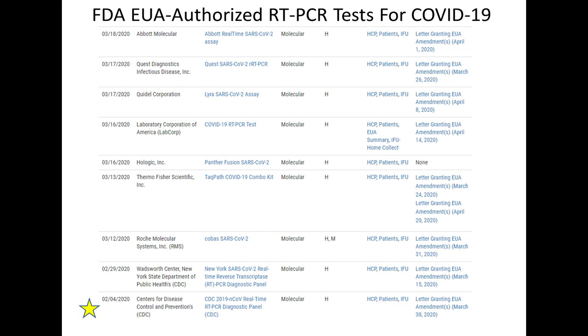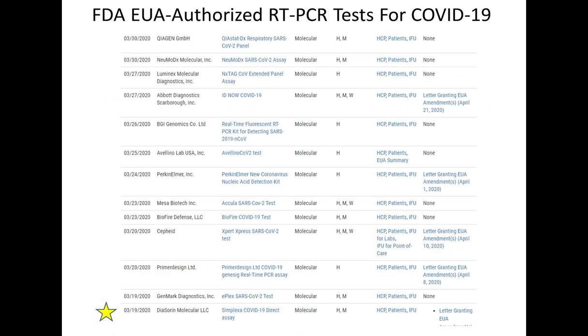So I think we were all waiting as the FDA was giving EUA authorization for other tests so that more and more clinical labs could expand. Here you can see February 4th, the CDC test became EUA approved. Again, not approved for clinical labs to run, but approved early on. That wasn't until the 29th. Other laboratories submitted laboratory-developed tests, like Wadsworth, LabCorp, and Quest Diagnostics. And then we started to see tests come on the market that were available for clinical laboratories. So by mid-March, you started to see companies like Thermo Fisher, Abbott Molecular, DiaSorin, Genmark, and Cepheid have products come on the market that could then be run in the clinical labs.